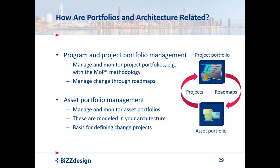So to put this in one picture, you have your program and project portfolio management. That's where the change happens, and then you have your assets, for example, your applications. That's where this change operates on. So it's sort of a cycle. A project improves something in the asset portfolio, and on the other hand, your asset portfolio requires the projects to make these improvements. So these are tightly related portfolios. So we really think you need to manage those as well, in an integrated way.